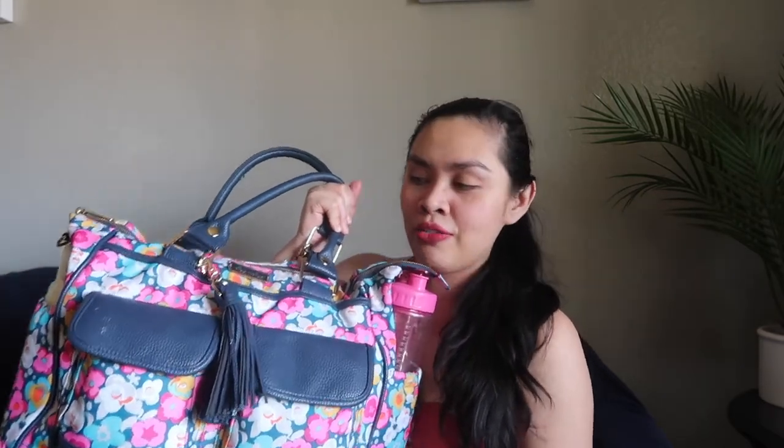I have an Itzy Ritzy diaper bag. I have two diaper bags that I use all the time. This one, the Itzy Ritzy one in the floral print, I use every spring and summer because it's flowery, floral and everything. So it's kind of like a spring and summer vibe. And then the other one, I use that for fall and winter. Besides this bag, I carry this bag as well. Let's start with this bag.